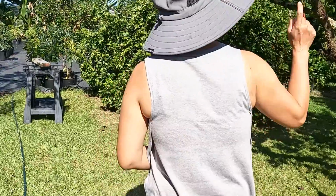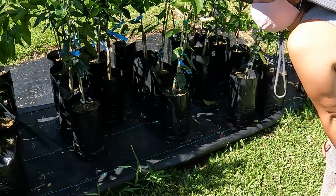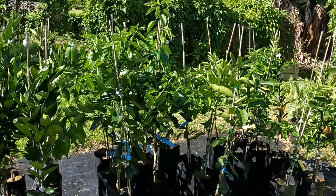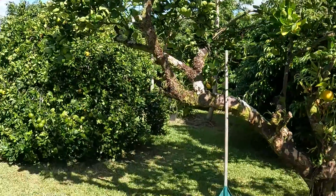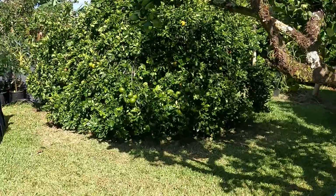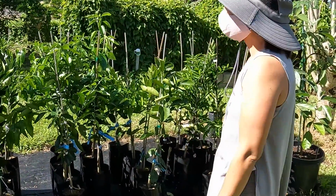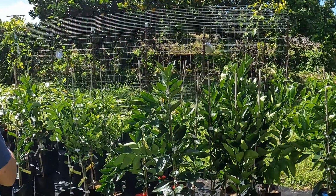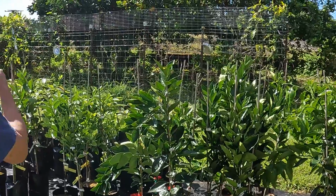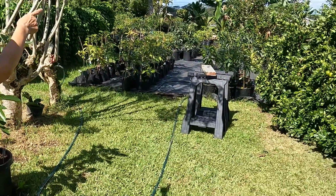Okay, this is the Tangelo. The green tag is dwarf, while the white one is the standard size. Standard is this height. For the dwarf, this is what you expect, but it's not that high. You just have to prune the top every harvesting. Yeah, it's not very high, the citrus. Same thing with the avocado grafted. It's not that high. Those are 6 years old, Malama.